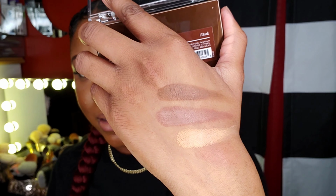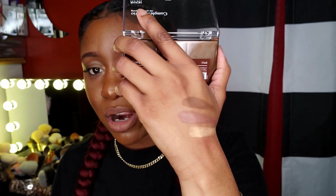Okay, then I recently just got this. This is the Nicka K Complexion Trio, and I recently just got this from them as well. And I haven't tried this one yet, but I will swatch 3 shades. Once again, really nice dark shades, so I can probably use this as a bronzer and then contour with this and then scoop out or whatever with this. But oh yeah, really nice colors that I can use.